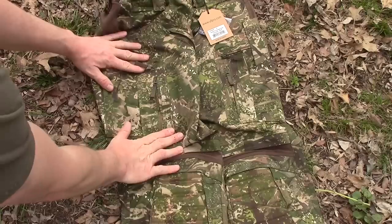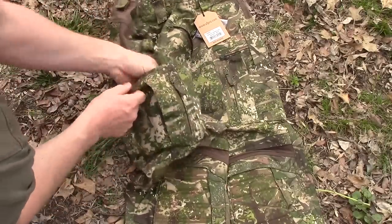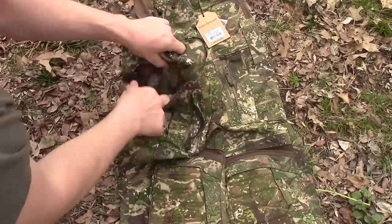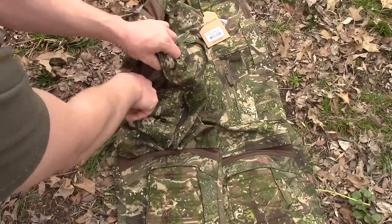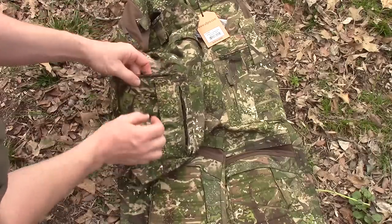The thigh area of the pants, you have a large cargo pocket here, zippered opening on both the top and on the side, so you can gain access to the cargo pocket both ways. Inside the cargo pocket are separate little compartments to help retain stuff and keep stuff organized inside those cargo pockets.